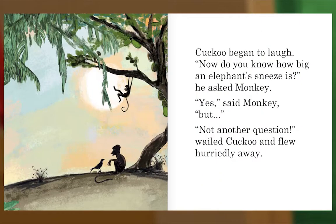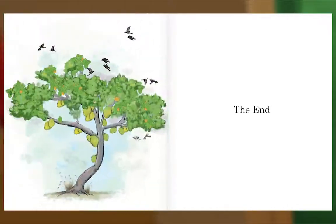Cuckoo began to laugh. "Now do you know how big an elephant's sneeze is?" he asked Monkey. "Yes," said Monkey, "but..." "Not another question," wailed Cuckoo and flew hurriedly away. The end.